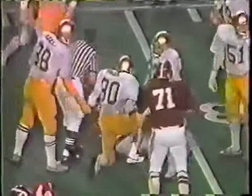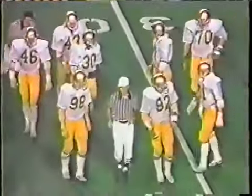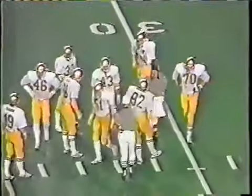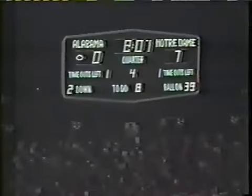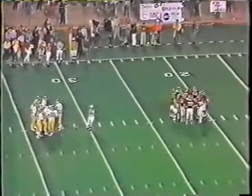Lewis keeps it, turns it, and spins it to the 31. Brought down by Stacy Torin. Clock is running. Time is now on the side of the Irish.